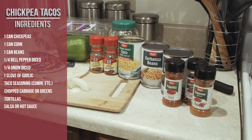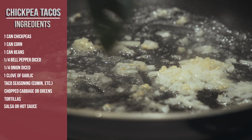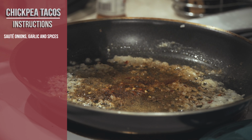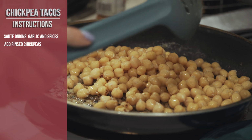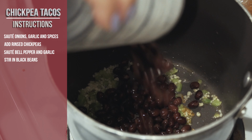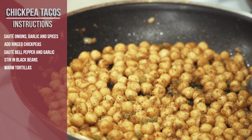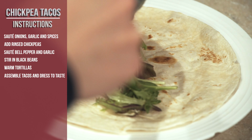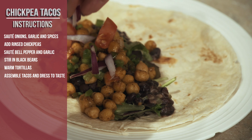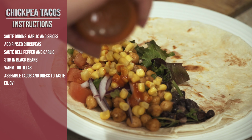You will need chickpeas, corn, beans, bell pepper, onion, garlic, seasoning, cabbage or greens, tortillas, salsa, or hot sauce. Begin by sauteing onions and garlic along with the seasonings. You will then add rinsed chickpeas to this. While this is cooking, you'll start sauteing garlic and bell peppers, which you'll then stir the black beans into. Warm your tortillas. When the chickpeas are golden brown, you know they're done. You can then assemble your tacos to your liking. Dress these with your favorite salsa and hot sauce and your favorite veggies. Enjoy this really easy vegetarian dinner.